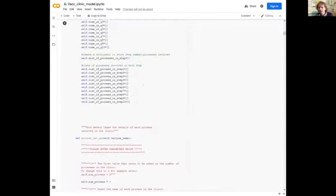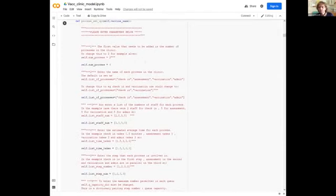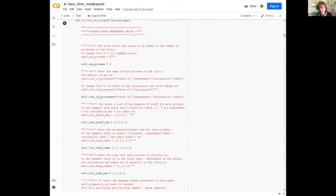So then you move on to adding the next parameters. Here's where you add the number of processes that are involved in the clinic. For us, it's 4. And then here's where you name the processes. I've named them check-in, assessment, vaccination, and admin.